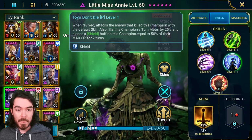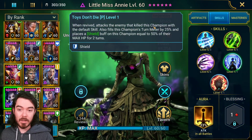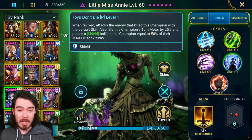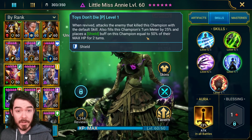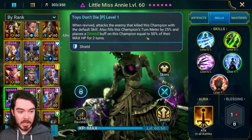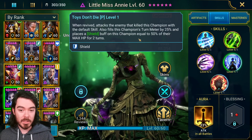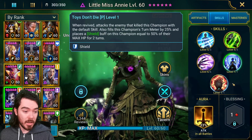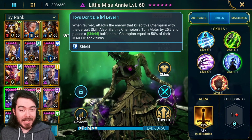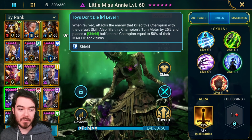So she, for example, one interesting thing we saw right there, when she's revived, she attacks the enemy that killed her with her default skill, gives her some turn meter, and gives her a shield. Pretty big shield. So I think maybe protecting that shield, she can give herself increased attack, which was one of the things that attracted me to her as a nuker for live arena. Provides her own increased attack and has the potential to kill people no matter what. So that could be kind of nice. Soul Reap just gives her more chance to kill. I don't know. I think it's a little bit up for debate in terms of what is the absolute best blessing for her.